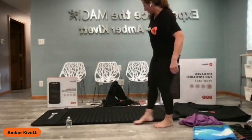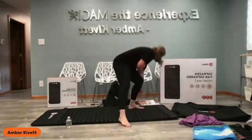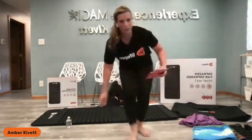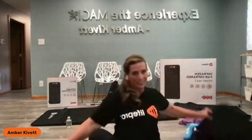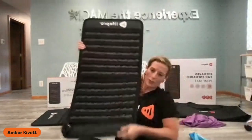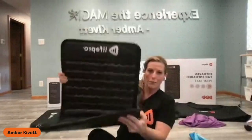Okay, now I think that covers most of it when it comes to everything that I wanted to make sure that you knew of, because again, it is super cool technology. This is the baby. This is the mini mat. Okay, and again, it folds. So it's got two zones, one zone up here, one zone down here. It bends so you can sit it in a chair.